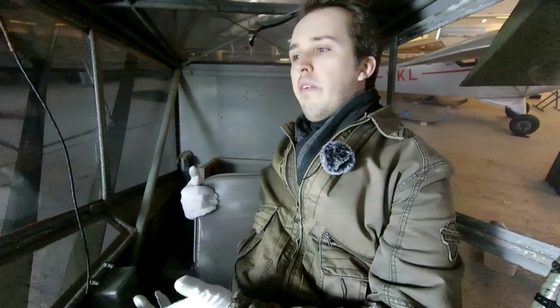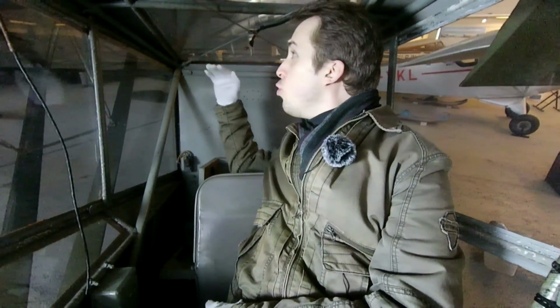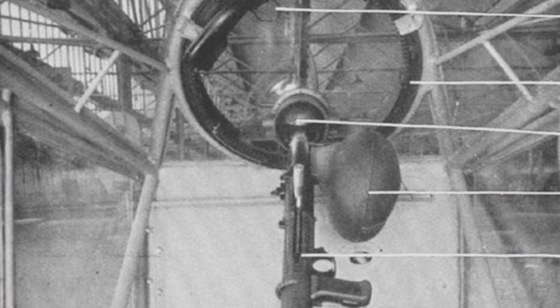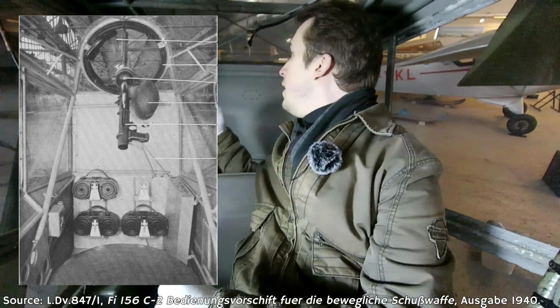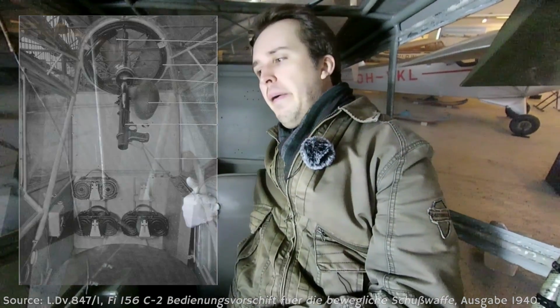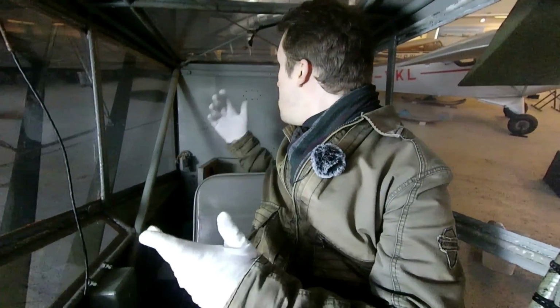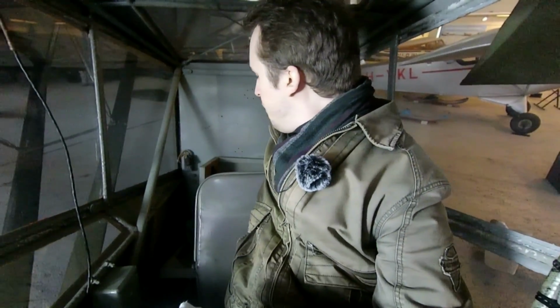Back here, since this is the C1 or the export variant, which would be the K1, there is no machine gun. What would usually be here is an MG15 from the C2 variant onwards. An MG15, which is essentially your standard German defensive weaponry. It's a 7.92mm Mauser machine gun. You know, it gets the job done, but it's not exactly heavy defensive weaponry.